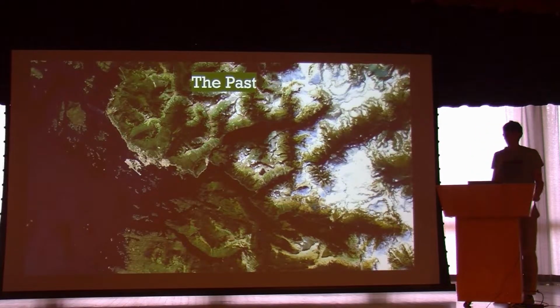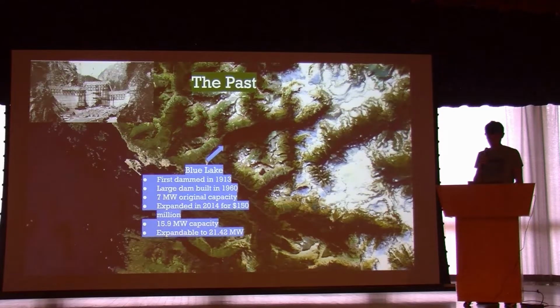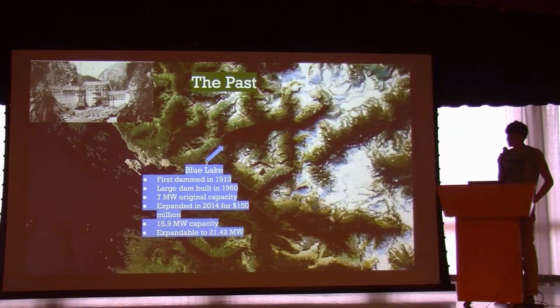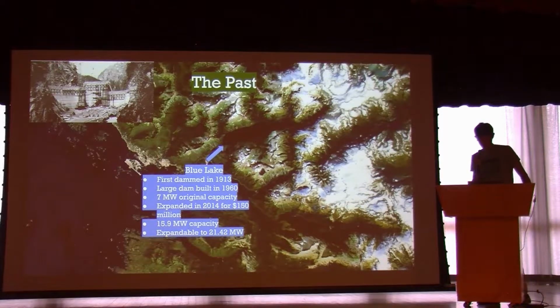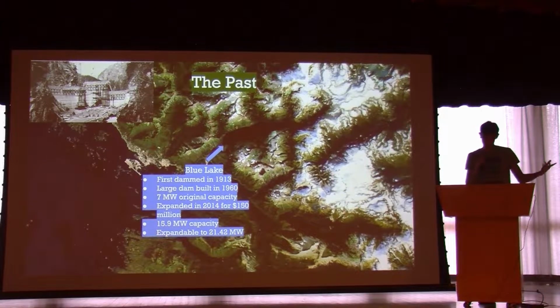I'll start off with the past of Sitka's generation, going broadly over what renewable electricity generation we have had up to now. Our first major renewable infrastructure was the Blue Lake Dam. Blue Lake was first dammed in 1913, then the dam was sold to the city and knocked out in a flood, and the large dam that we know now was finished in 1960. It's lasted for 60 years, so it's been here for a long time.